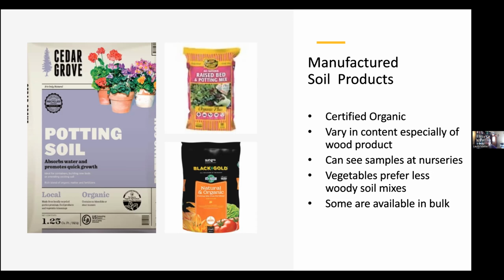A lot of people worry about Cedar Grove because it's coming from our yard waste, but just so you know, the U.S. Composting Council that's labeled here has very stringent testing. And this is a registered material for use in organic agriculture. So it has been tested and approved and is below threshold for any of the things that people worry about.